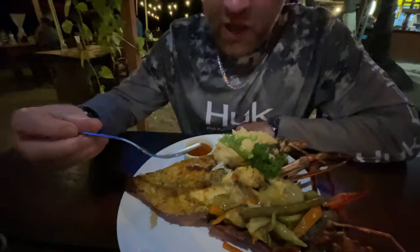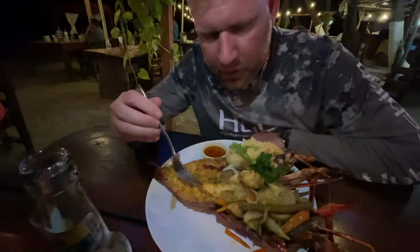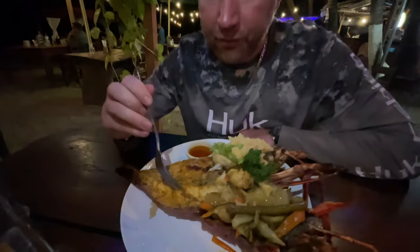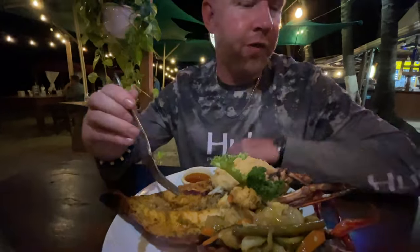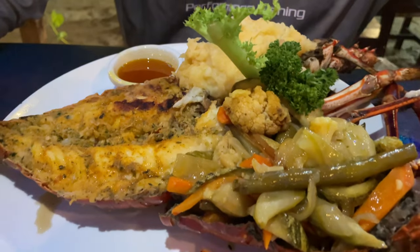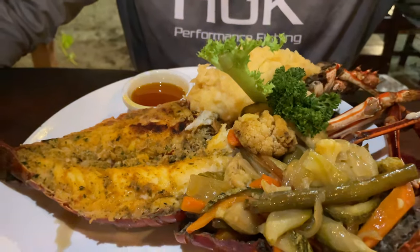At La Palapa. Cheers. Yeah, so we got a lobster here. I got mixed veggies and mashed potatoes. This is a fresh lobster straight out of Costa Rica. Let's dive in.